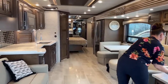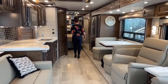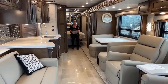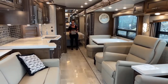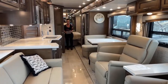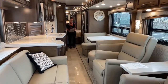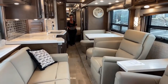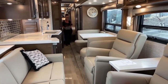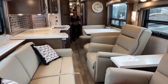Perfect. So I always get kind of a kick out of this. It's important to understand how these things work, because if you've got pets, you know, cats, dogs, children, whatever it might be, you definitely want to know how much room you have to walk when the coach is completely closed. And it's always astounding to me how much room Newmar gives you in these coaches when it's time for them to come in. As I say, yeah, you got a little bit more to go, and it'll reach up.